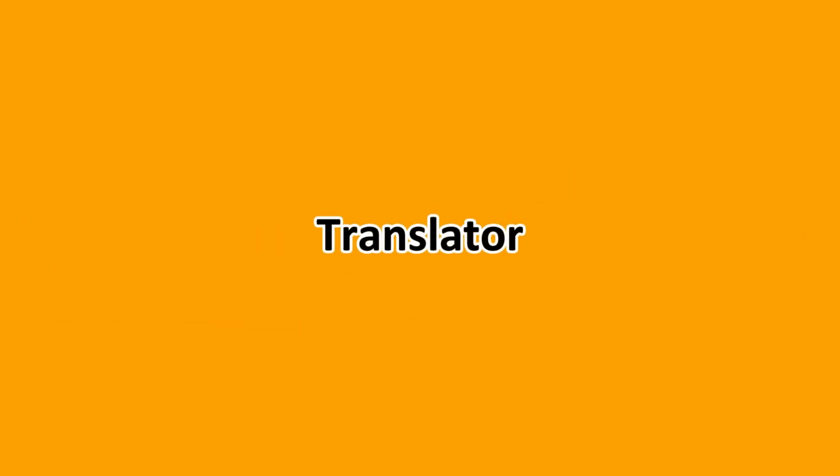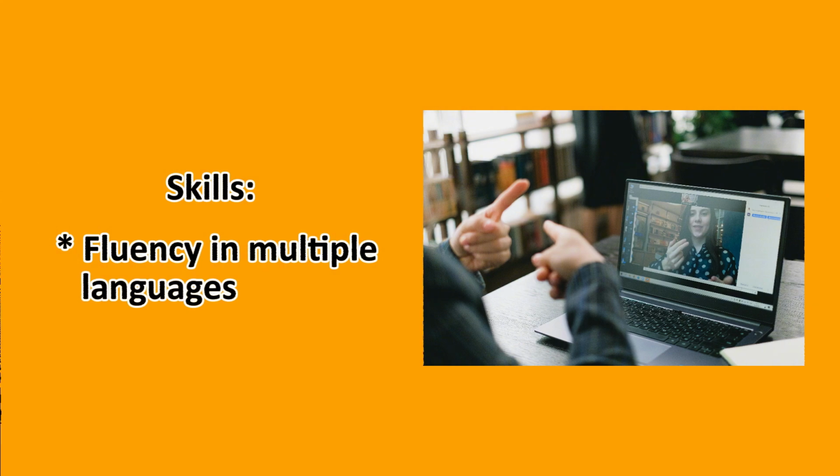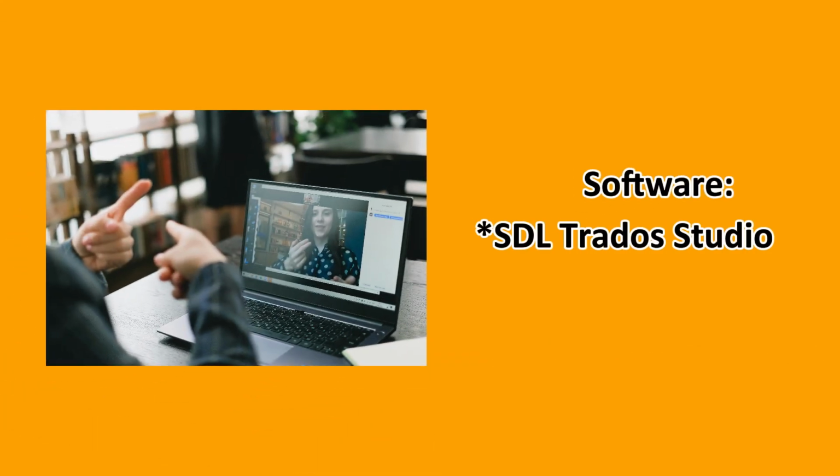At number 4, you could actually work as a translator, where you get to convert text or audio between languages. You'll need to be fluent in multiple languages, and tools like SDL, Trados Studio, and Google Docs will definitely be handy tools for you.